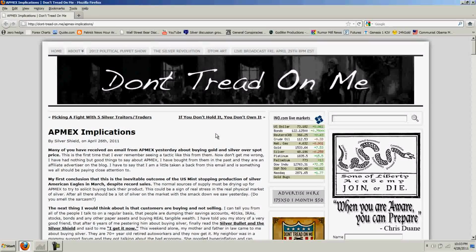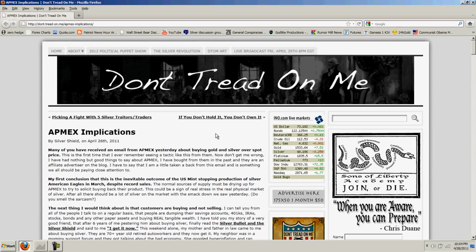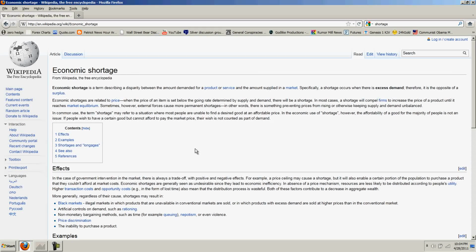There's been a lot of talk about shortages or impending shortages, and I just wanted to explain to people how that works and why it's so important that you understand it. Just going to start off with a basic explanation from Wikipedia, a simple explanation of an economic shortage. Economic shortage is a term describing a disparity between the amount demanded for a product or service and the amount supplied in a market. Specifically, a shortage occurs when there is excess demand. Therefore, it is the opposite of a surplus. Economic shortages are related to price. When the price of an item is set below the going rate determined by supply and demand, there will be a shortage.